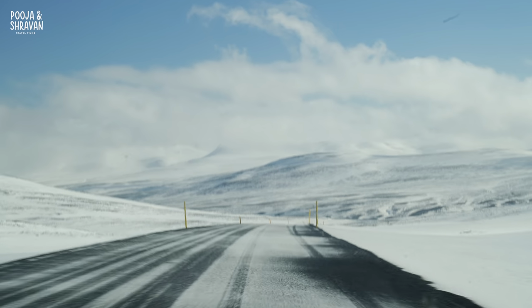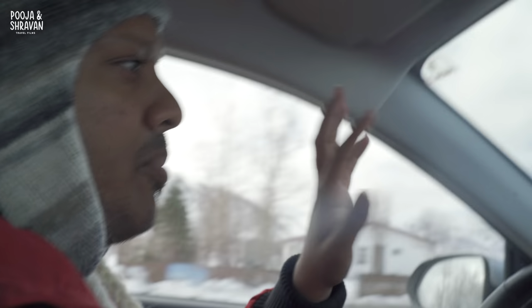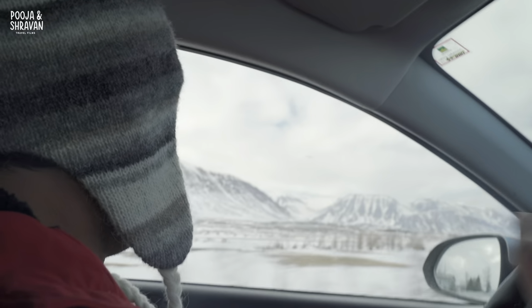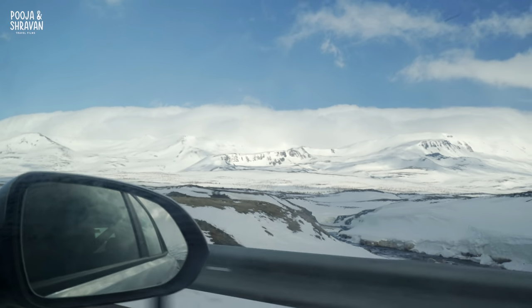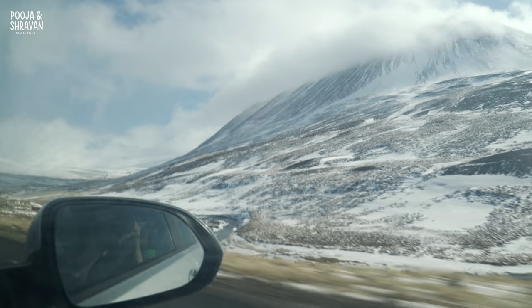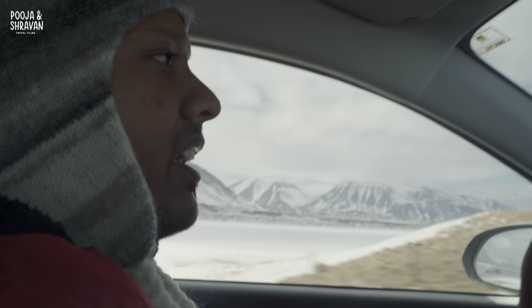Best way to travel Iceland is by taking a self-drive. All these well-publicized tourist hotspots across Iceland that you see, I'm sure they must be beautiful, but the real gut, the meat of Iceland is in these drives, because for the last 4 hours, this place has been surprising us every second, every turn of the road, every direction.